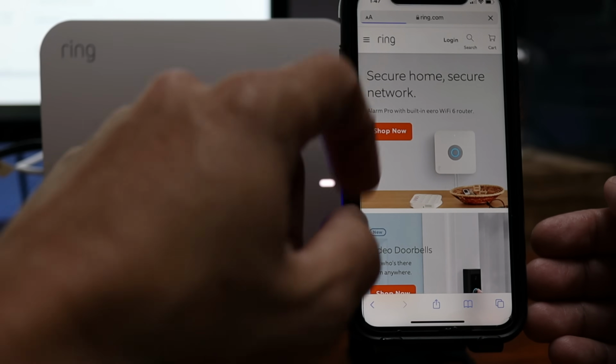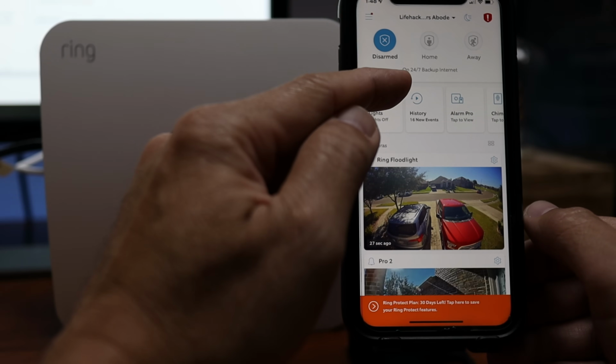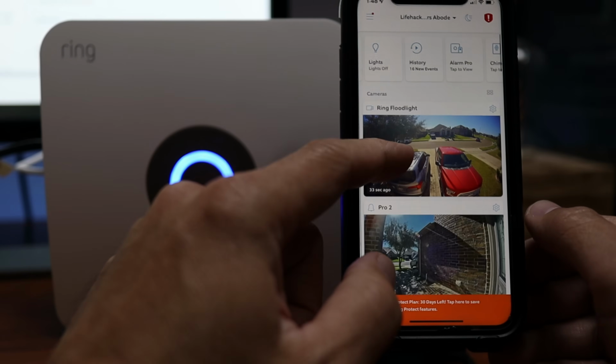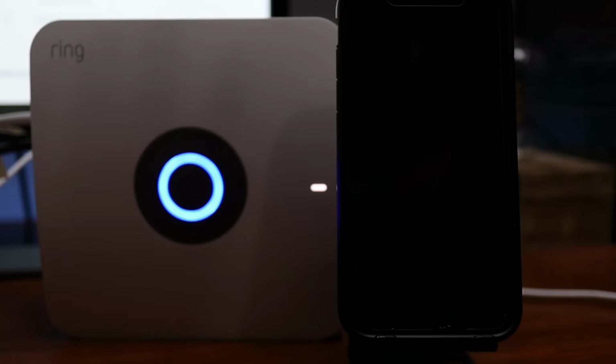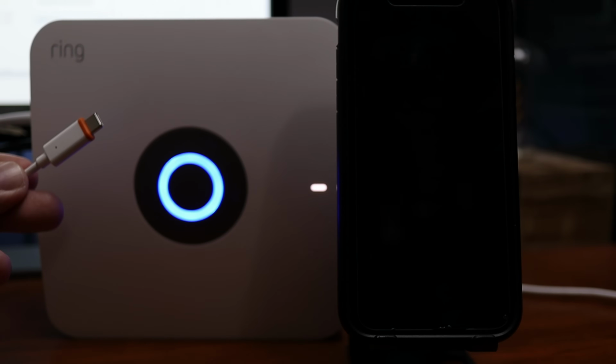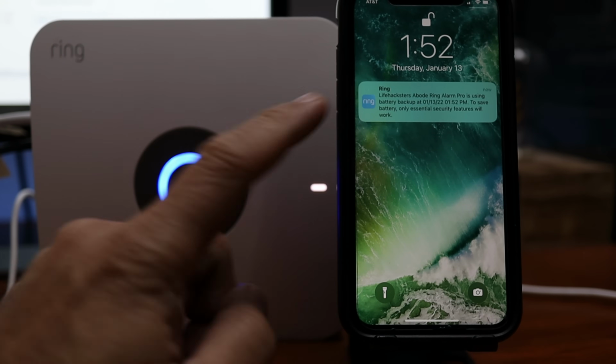Yep, now it works. Let's see if I can view my Ring cameras. You can see here that it is on 24/7 backup internet and my Ring floodlight cam works. Now let's unplug the power and you will get the notification that the Ring alarm is using battery backup. So the battery backup works.